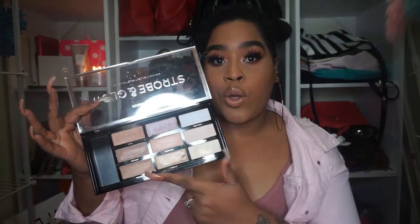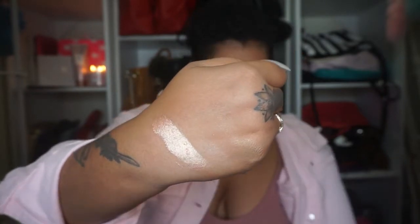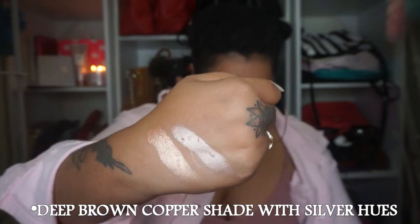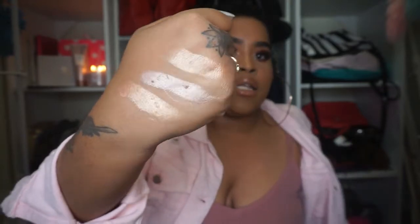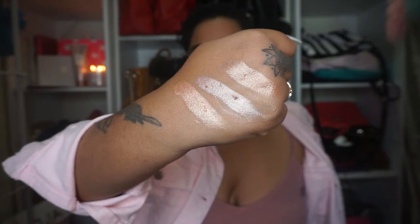Now we're going to get into the 3rd row of the palette. So the first shade we have is Jolly, which is just your straight up bronzy, shimmery copper color. Absolutely love it. Next we have 3 Wishes. And then the last shade we have is Elated. And they just look so wet, and they're buttery actually to the touch. Don't let the fallout fool you. They're very buttery. Okay, so now that we're done with the swatches, let's go ahead and get into how this palette performs on the face.